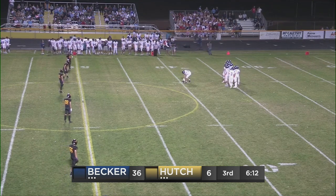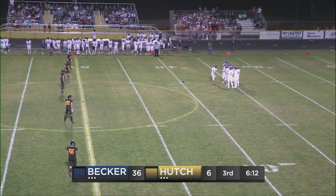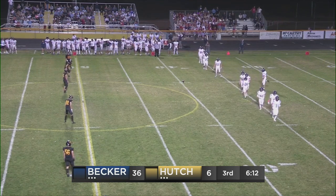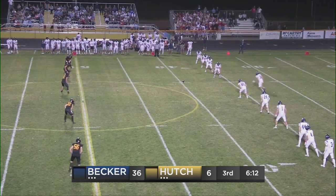Set to kick off. 6:12 to go here in the third quarter. It's 36-6. Back for the Tigers. Becker with a 30-point advantage. They have scored twice already here in the third quarter, and the number one team in the state starting to flex their muscles.